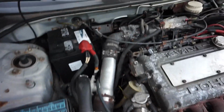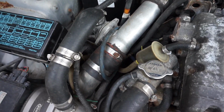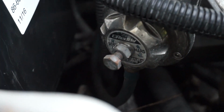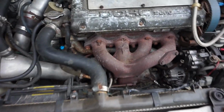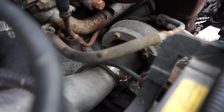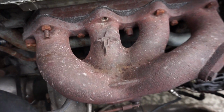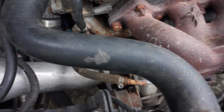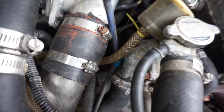And it came with a front mount intercooler. I don't think it's a nice one because it doesn't look pretty. It's got a Greddy blow-off valve. Turbo, I have no idea what it is. Whatever that is. Turbonetics exhaust manifold. I don't even know if they make those anymore. What is this? A blue Turbo XS boost controller.